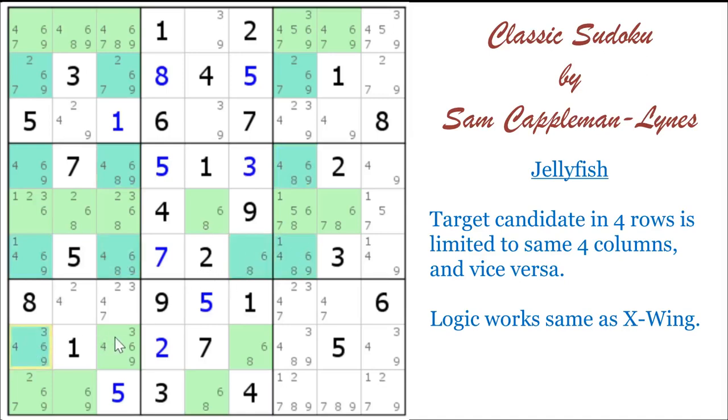And row 8. So there's exactly four rows, and there's four, and the candidates are limited to the four different columns in those four rows. So what that means is that's a jellyfish. And so if you were to solve one of these, then you end up being a 3x3 because you eliminate the rest of that row and column.